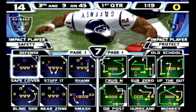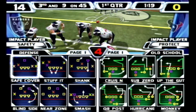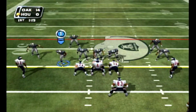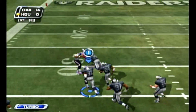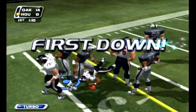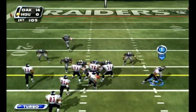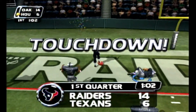How'd that feel? Third down, out of the I formation. 25! 25! Carr to Gaffney. Complete to Gaffney. They are heating up. 25. Let it go. Bullseye. Touchdown.